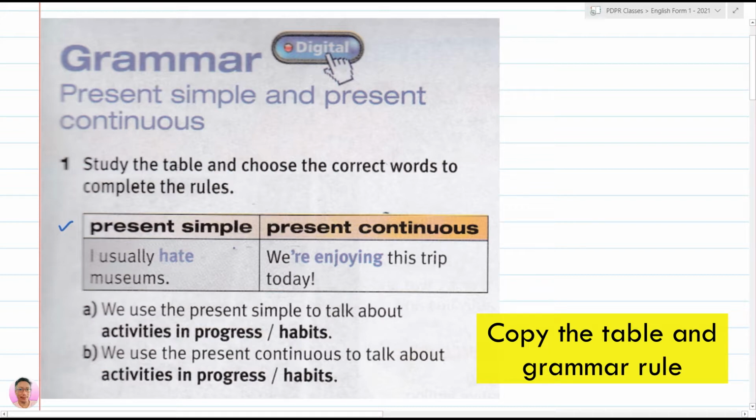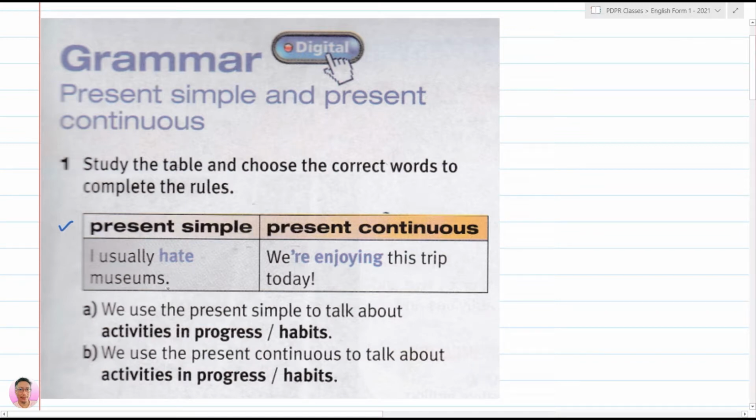Present simple: I usually hate museums. Present continuous: We are enjoying this trip today. So, the rules below it, A and B. You need to choose the words in bold, which one is the correct one to tell you about the purpose of the present simple and present continuous.